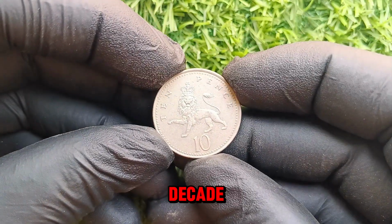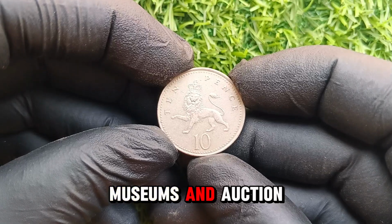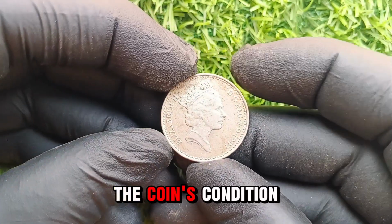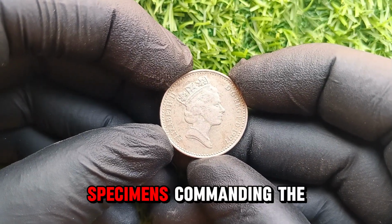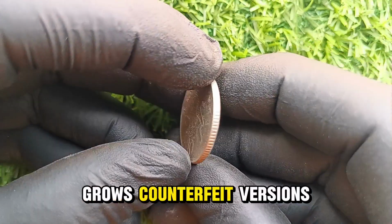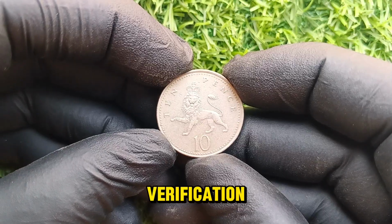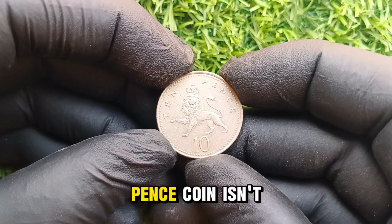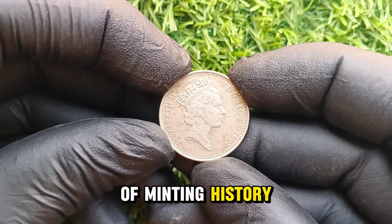In the past decade, several examples have been reported in private collections, museums, and auction houses, where they draw significant attention. The coin's condition plays a critical role, with uncirculated or proof-like specimens commanding the highest prices. As the demand grows, counterfeit versions have also emerged, prompting collectors to rely on expert verification and provenance documents. The fascination around the 1997 10-pence coin isn't solely about money, it's about owning a tangible piece of minting history.